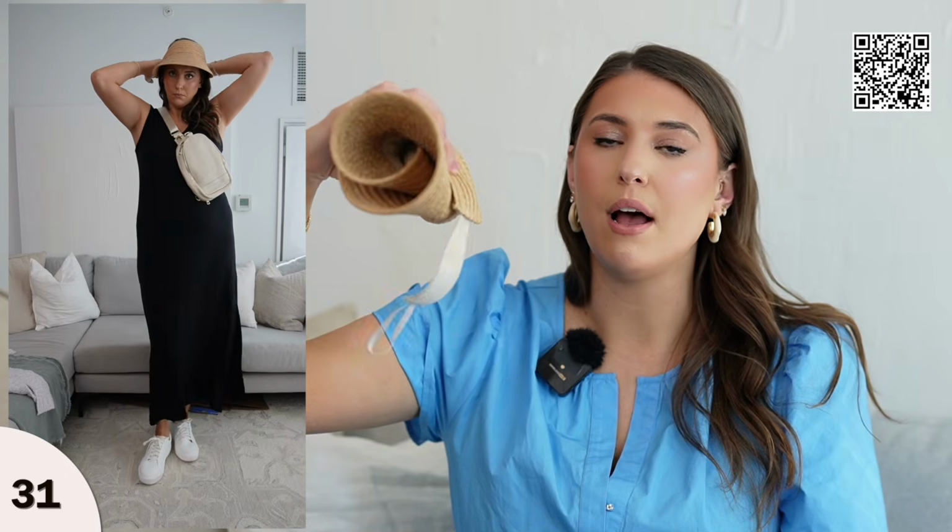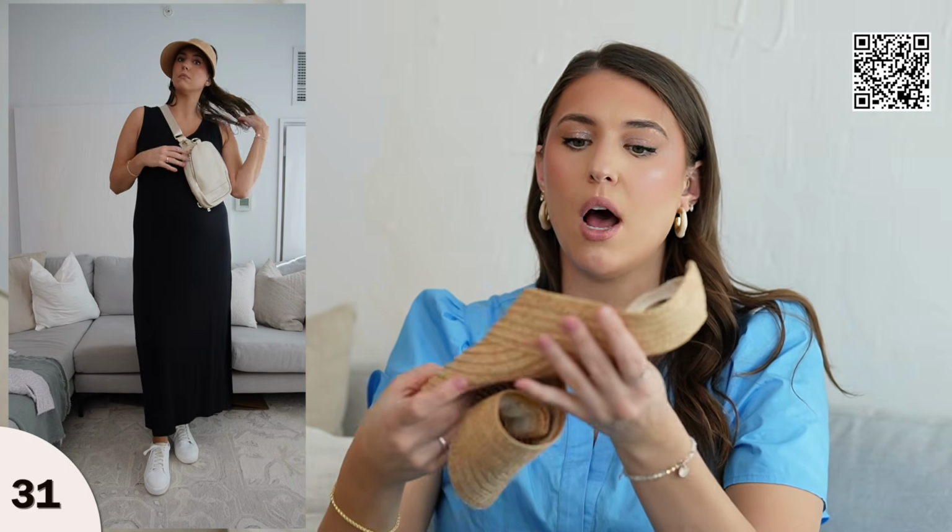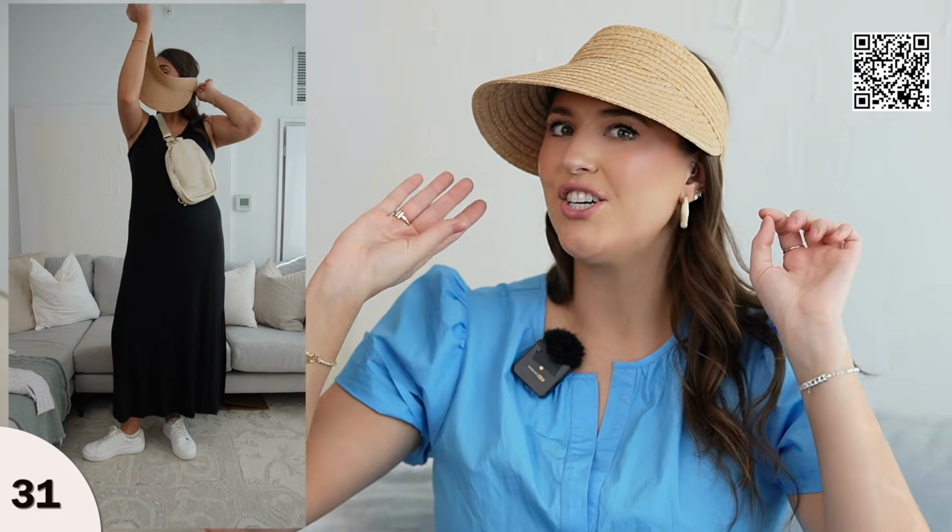Next, we have to bring a packable hat. Now, I love a visor because one, you can just roll it up. It packs flat in your suitcase. You can also attach it to your bag, so it's not really going to take up too much room, and you can just put it on when you want protection from the sun. I also love visors because if you're laying on a beach chair, you can lay your head flat. So this is great. I love this visor. It looks cute and chic and stylish, and it's not going to take up too much room in your suitcase.